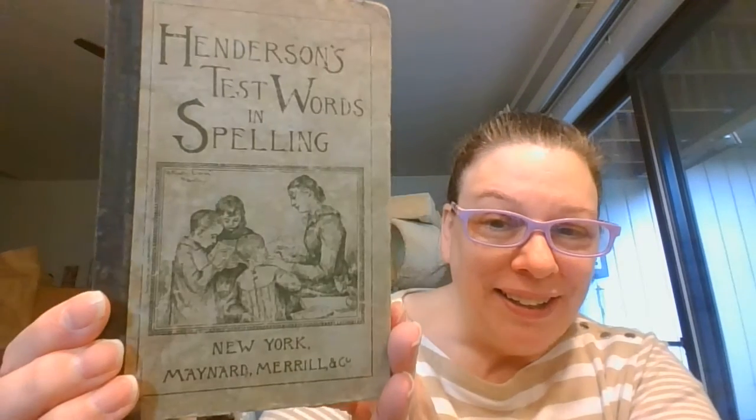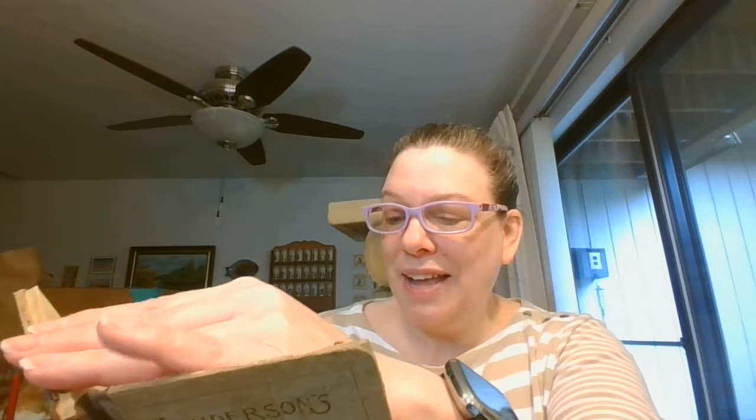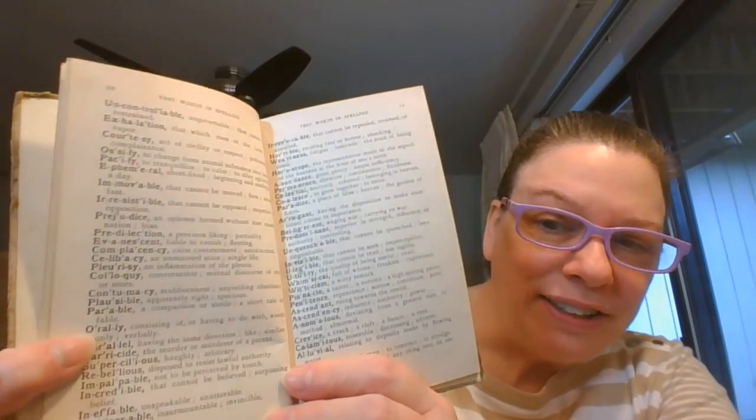This is Henderson's Test Words in Spelling. I like the graphic on that one. And it's a thinner book and some writing on the inside. That is in pencil mostly, I think. Let's see, this says 1894. So, yep, test words. And then here it does show 1894. The binding here, you can see there's a little roughness to that, but it is an older book. And yep, it's kind of like a little dictionary, teaching you how to spell and what the words mean.